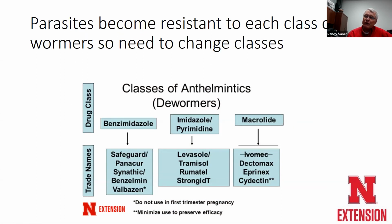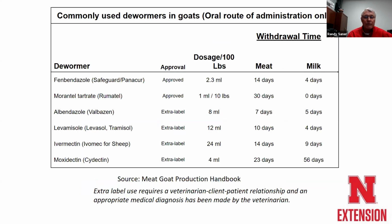And I like to use, and there are the really parasitized animals. If you're having major problems, sometimes using all 3 classes on one goat is acceptable, and that's a practice for all those goats that really have a problem. If you got those, though, my thought is you need to get rid of them and try to build resistance in your herd by genetics.